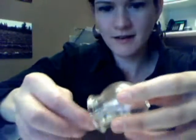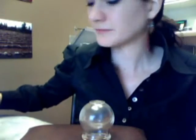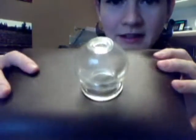So there's the fire, and this is a pretty light amount of suction here. But it's enough suction to actually lift it, and you can see that it just brings the tissue slightly up into the cup very gently, and it feels almost like a massage when you're having the cup on your skin. I will also do moving cupping, where I'll apply a liniment and something like a Burt's Bees hand salve to the muscle area.